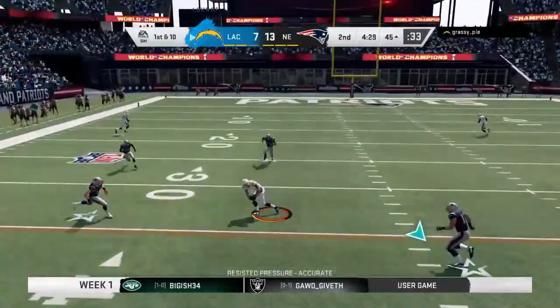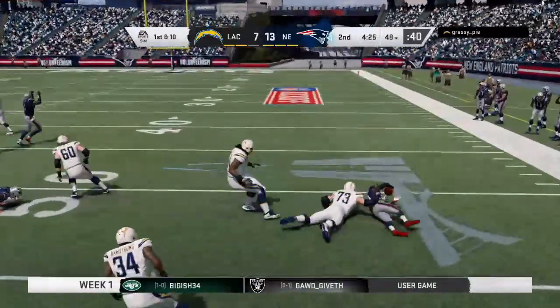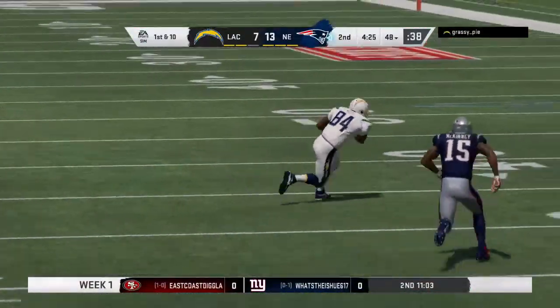Now Jackson. And this one completes. Now a loose football. The ball comes out, and it's picked up by the Patriots. And the return stops just a little bit shy of midfield at the 48-yard line.